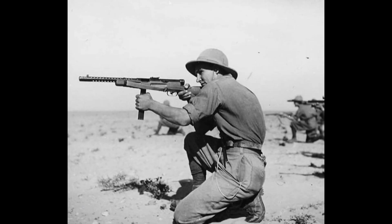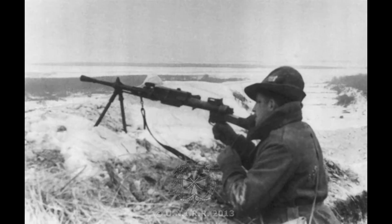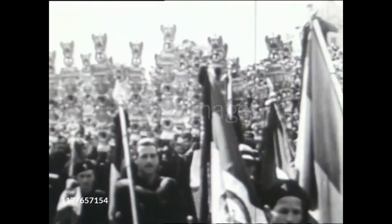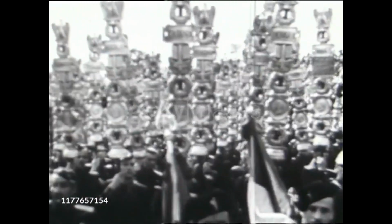Accurate, controllable, and well-made. Light machine gun support came from the Breda Modello 30, but it was poorly designed and prone to jamming. Italian officers carried the Beretta M1934 pistol, a small and sleek sidearm. While Italy's individual weapons showed moments of quality, they were hampered by poor logistics and inconsistent supply.